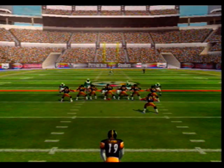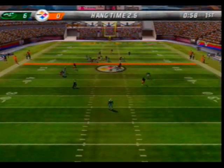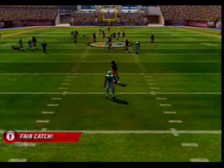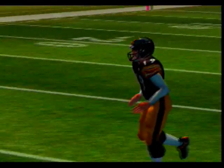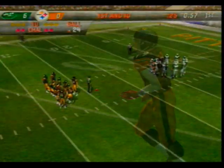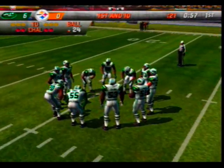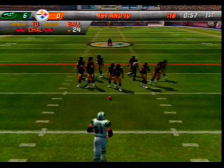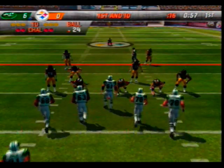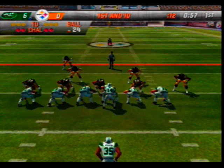Jones is ready to pump this one away. Simeon looks like he's ready for the return. Fair catch called for. Fair catch made at the 24-yard line. They'll take over at the 24-yard line. First and 10. Play hard and fast, baby. Here we go.